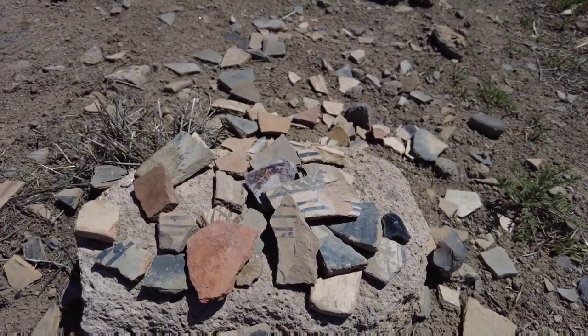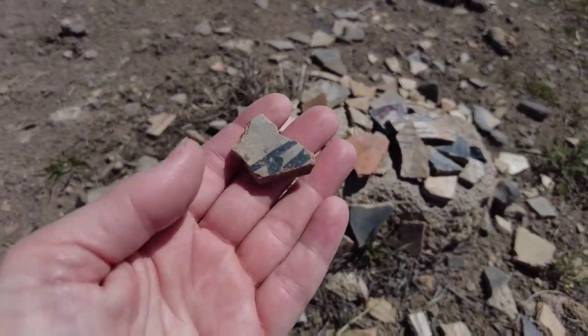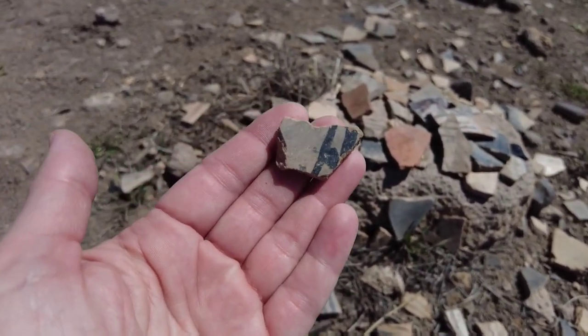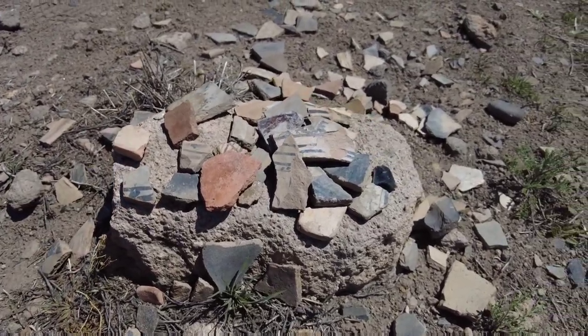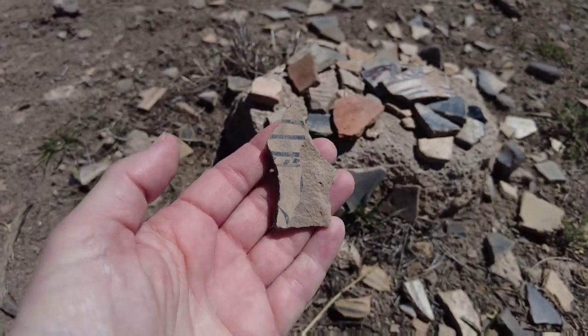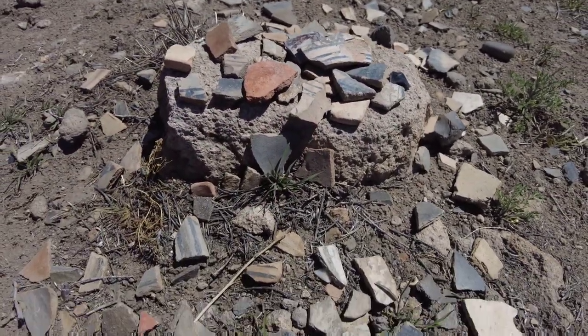Yeah, it's amazing. And just walking around, you see it everywhere. As you're walking, it's everywhere. There's pottery. There's some volcanic glass. Some pieces are bigger than others. Really, really nice. Really special place.